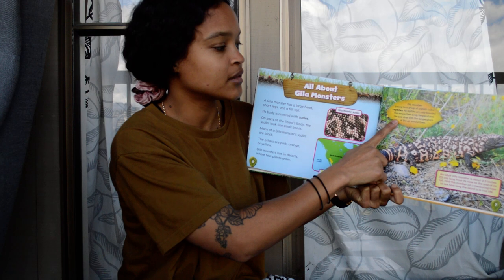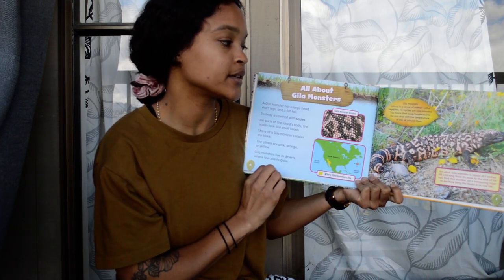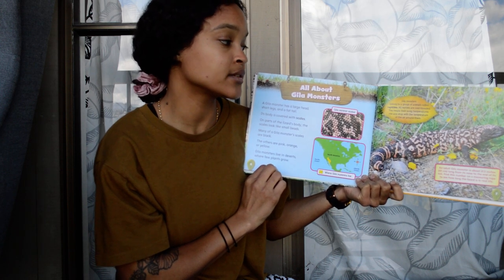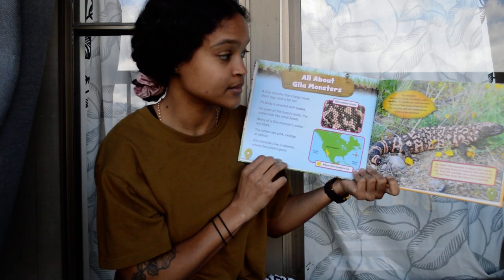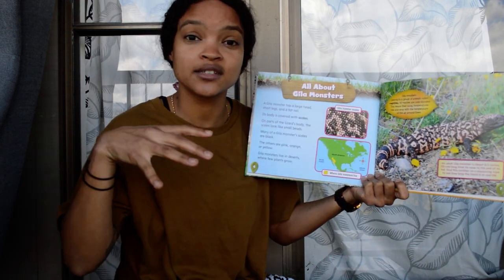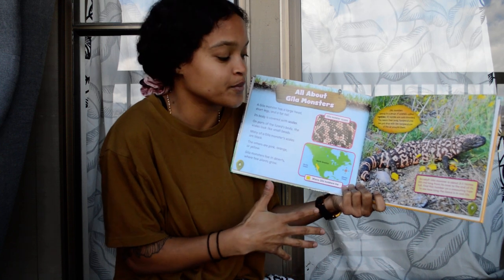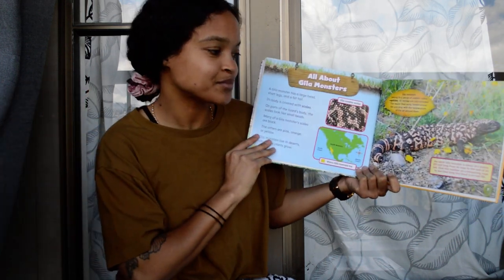Gila monsters belong to a group of animals called reptiles. All reptiles are cold-blooded. This means their body temperatures rise and drop with the temperature of the air around them. So when the air is hot, the Gila monster's body is hot. But when it's cold, the Gila monster's body is cold too. And I think that's why you see lizards and other snakes and stuff laying out on rocks in the sun to try to get warm because they're cold.